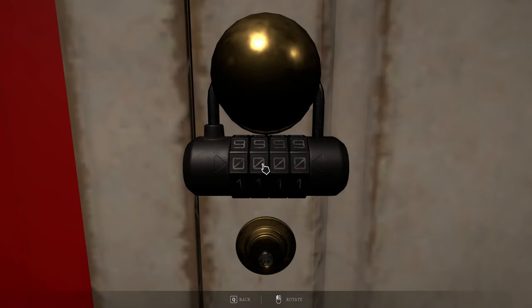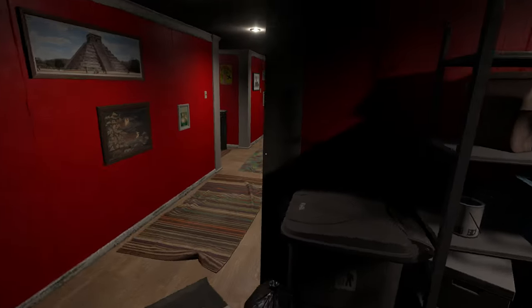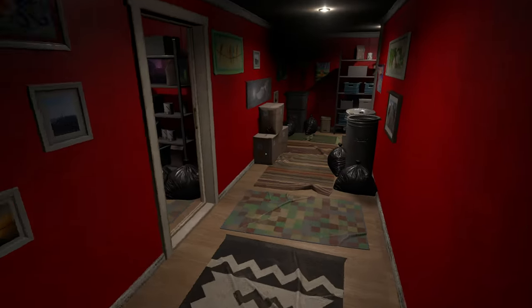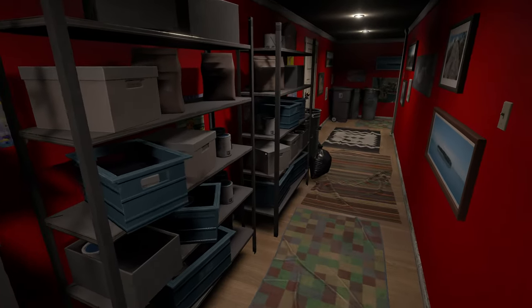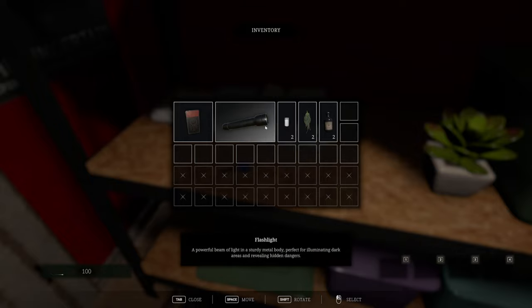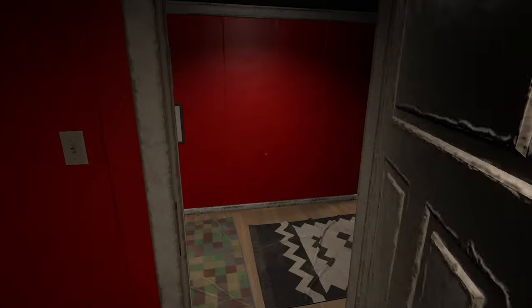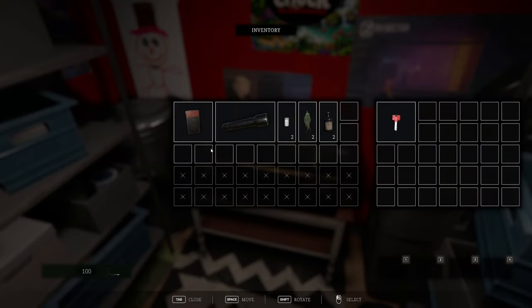Oh, okay. We need a padlock code for this door. Okay, that's everything in here. I'm assuming we're going to find the padlock code in the third area. Oh, I'm an idiot. I can't fit it. It takes 4 spaces. Let's go put some stuff in the trunk.